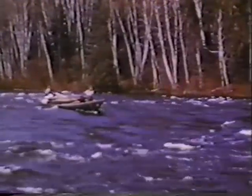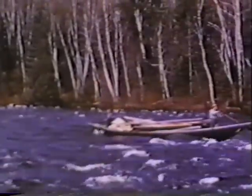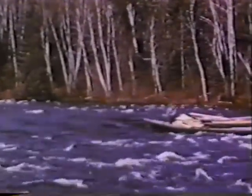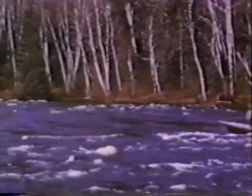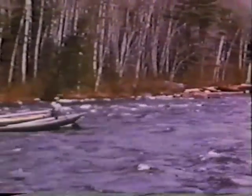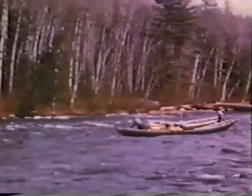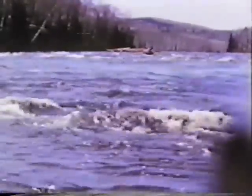Now here's the boat that didn't have such good luck. They're coming into the upper rapids all right. They managed to get through those. You see how rough the water is here. They go in there rather slow, head for the lower rapids. When they got into the lower rapids, they weren't quite as successful in getting through. Here they come. You watch them kind of close now.